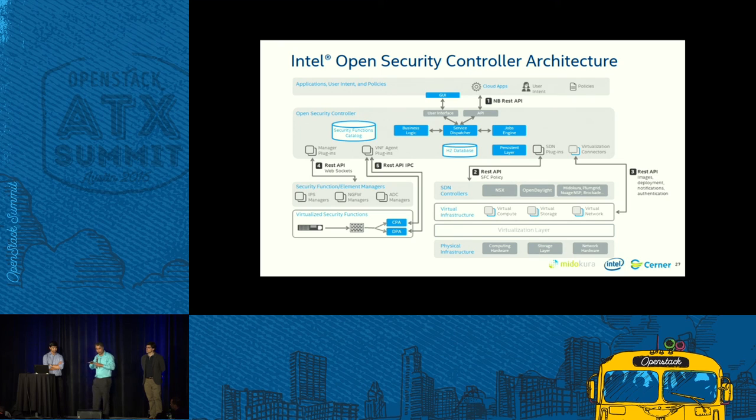Now, your second question about security orchestration is a very interesting question. I don't have a slide here, but yesterday I did the tech talk with more detail on this. We want to do this, and we're already working with the security VNF vendors. We're working with some of the industry-leading security VNF vendors.